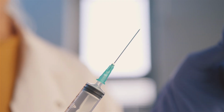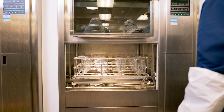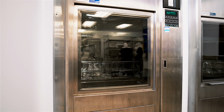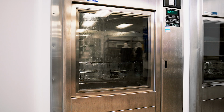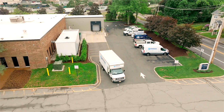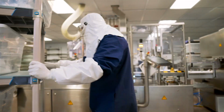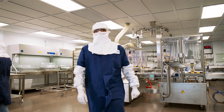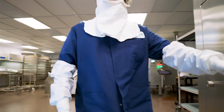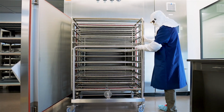The Prince team's moist heat steam sterilization expertise expands further, offering customized cycles and approaches to accommodate temperature-sensitive formulations and packaging, helping more products reach market with greater sterility assurance. Prince's dry heat sterilization program is ideal for high heat-tolerant items like glassware, carboys, aseptic manufacturing equipment, and lab tools, whether for sterilization or depyrogenation.